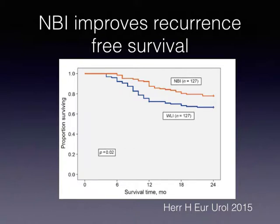Narrowband imaging, though, has been shown to improve recurrence-free survival in this study from Harry Herr. This was a randomized controlled trial comparing the two modalities for a second look TURBT. He had 127 patients in each arm, and he looked at recurrence-free survival at 2 years. This study was criticized, though, because there was no post-op instillation of chemotherapy, and the patients had BCG but not maintenance, and this possibly affects the outcomes of the patients in general, and therefore whether there's a demonstrable difference.